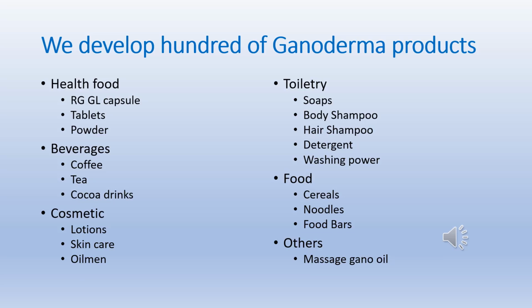First, we have the health food, the algae, GR capsule. Then we also have the tablet. We also have the powder. Then we put it into beverages: we put into coffee, we put into tea, put into cocoa drink. I also put in Morinzi, put into many of these kinds of drink.